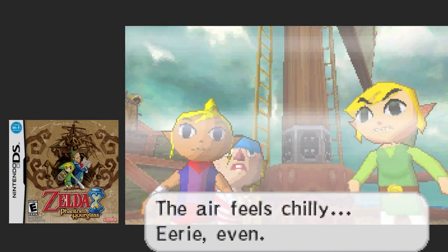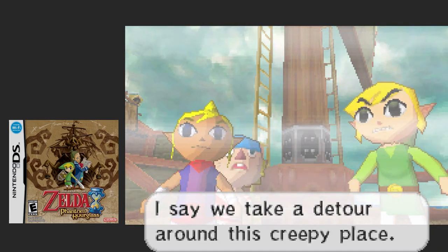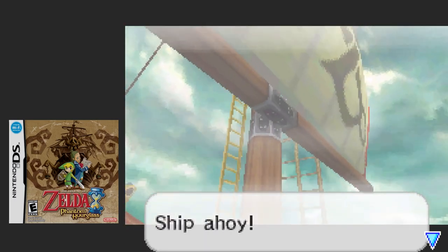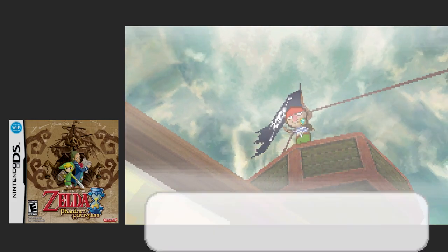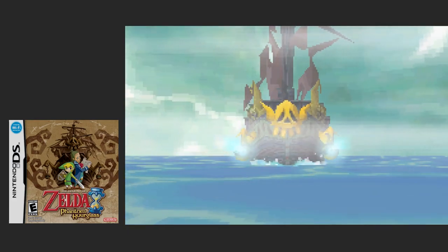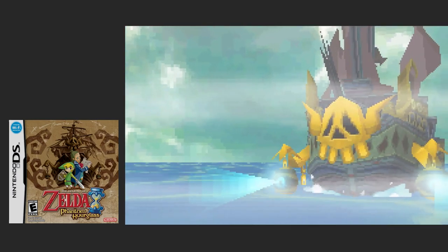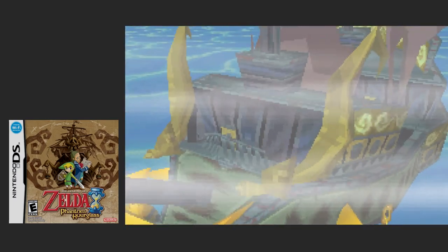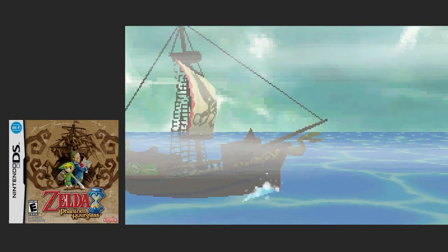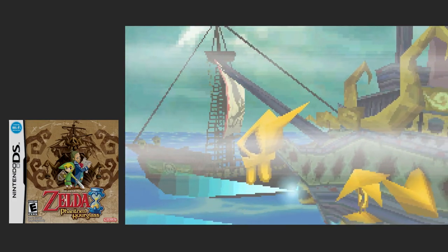Hey, look. I've put the departure to take the tour around this creepy place. Quit being so scared. We're here to see that we'll not take detours. Ship ahoy! Tetra, I can see a ship. Yes, a ship up ahead. This doesn't look so good. See a bigger ship than ours, honestly. Yeah, look at that size comparison right there. Jeez.